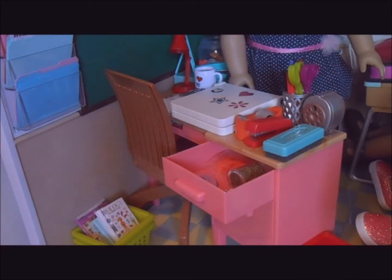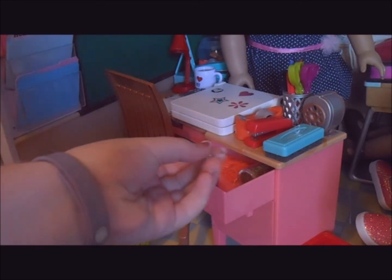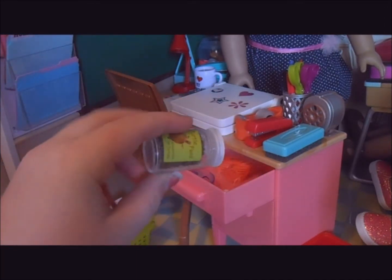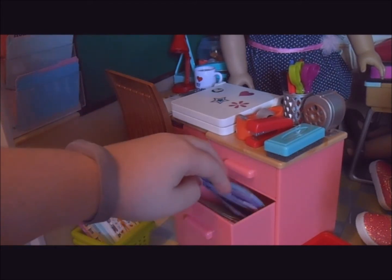In the first drawer, we have some rubber bands, a tape dispenser, some little bulletin pins for the corkboard, and then we have some turtle food because in the schoolroom we have a turtle. In the third little drawer, we just have some filing folders.